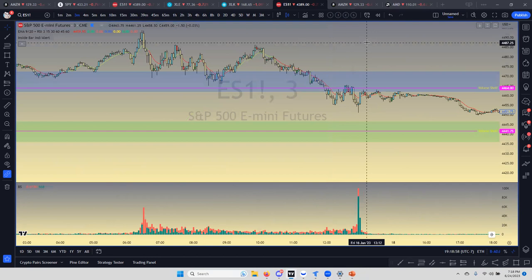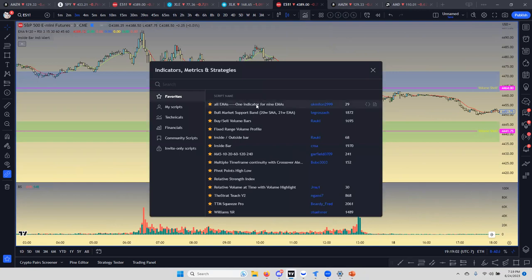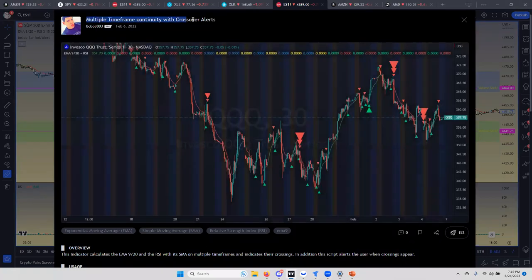Hold on. Let's see here. Let's go on to here. Oh, that's why it's called something completely different on here. Let's pull it up. Okay. Go ahead and type this into the indicator. Multiple time frame continuity with crossover alerts. Go ahead and take a screenshot of that, and that should get the indicator to pop up. All right. It's on there. That's weird how it's called this here and something completely different.